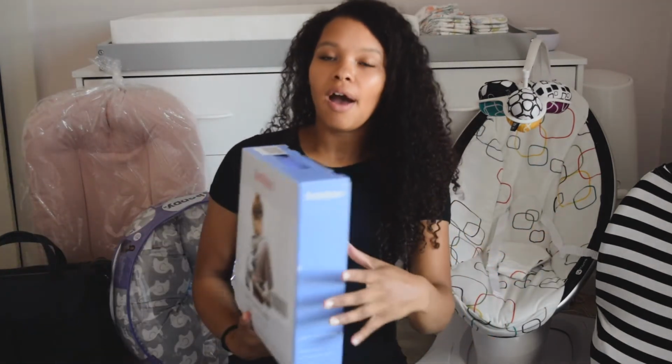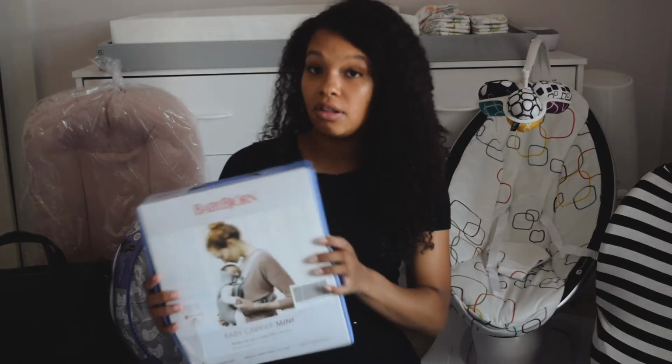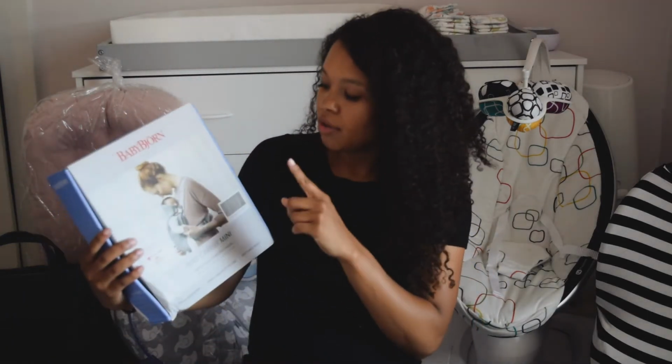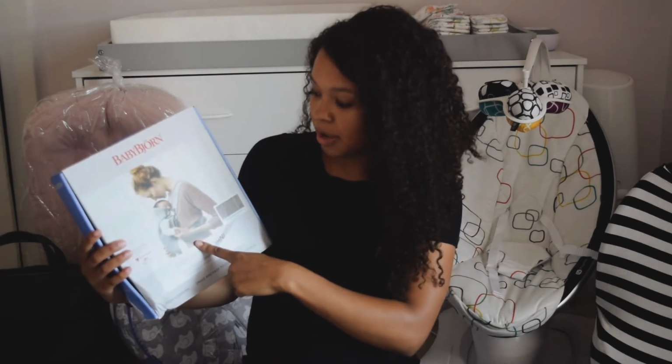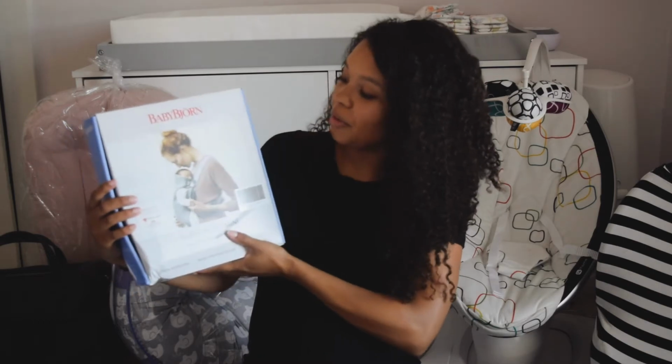So I said that I've used Baby Bjorn before. I do love Baby Bjorn. I think it's a really comfortable carrier, the one that has clips and is a little bit bulky. I think it is a good carrier. I have to back that up. So this is the second carrier we got so that her dad can use it, and I'm really excited for this and it'll be fun.